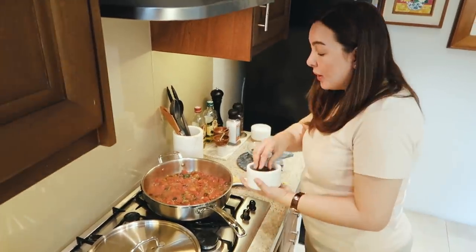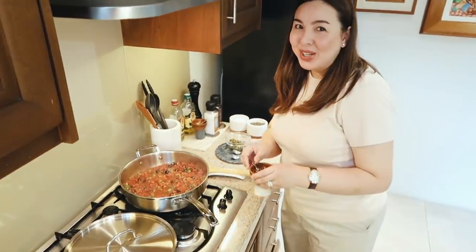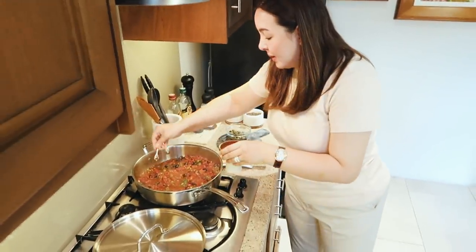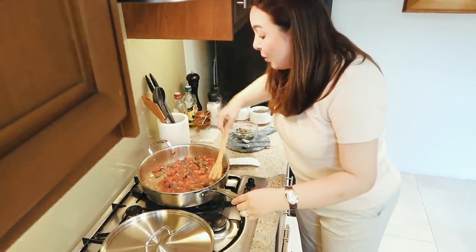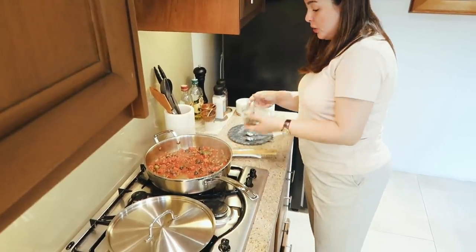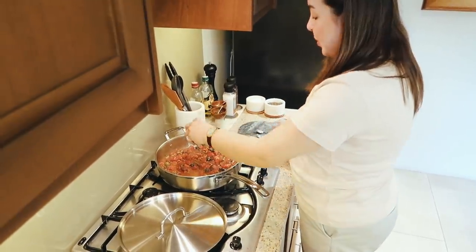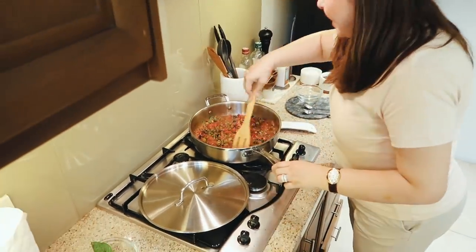Mm-hmm. Iba naman ako. Wala ng pepper. You know what I'm gonna do? I'm gonna add more chili flakes for the kick. Talaga pag fresh. And then, since it's almost done, imagine na una pa siya sa noodles natin, no? I'm going to add my capers. I like a lot of capers. There you go. Sarap nito.